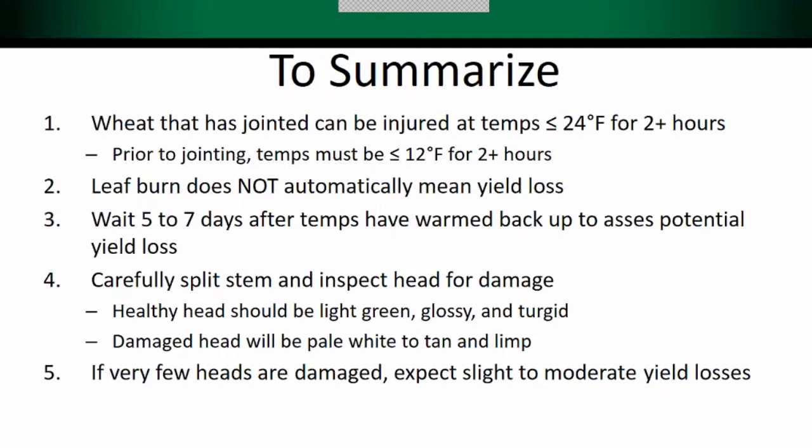So at Henderson, like I said, 20 degrees here tonight. Any wheat that's jointed, any late planted wheat should be okay. But if you're in Downs, Illinois, and you've got jointed wheat and you're supposed to get to 10 degrees tonight, if it sustains that 10 degrees for more than 2 hours, then you're also looking at some damage.